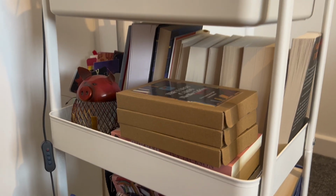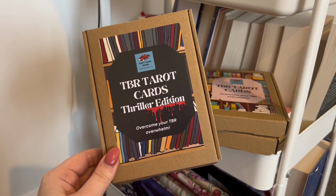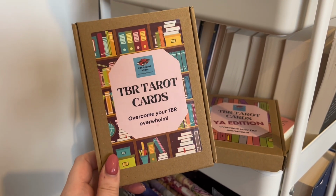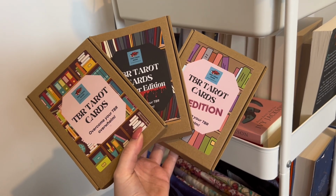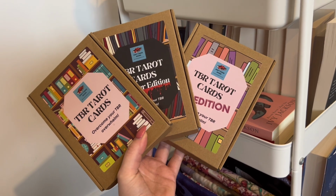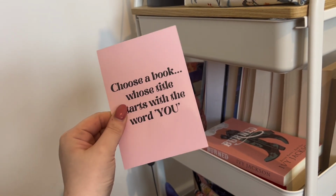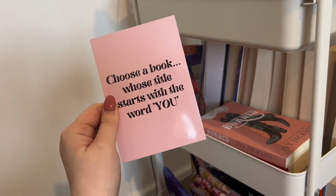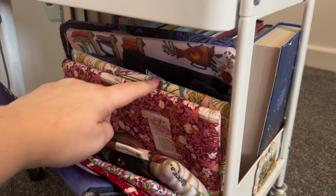On the back of the trolley, I've also got 3 of these cardboard boxes. Each one has a different vibe to them, but they are all very similar. I will tag where I got these down below because I know they have definitely rebranded since. And I don't refer back to them quite as much as I'd like, so maybe I should do a video with these super soon. And then on the bottom rack I've got a bunch of my book sleeves.